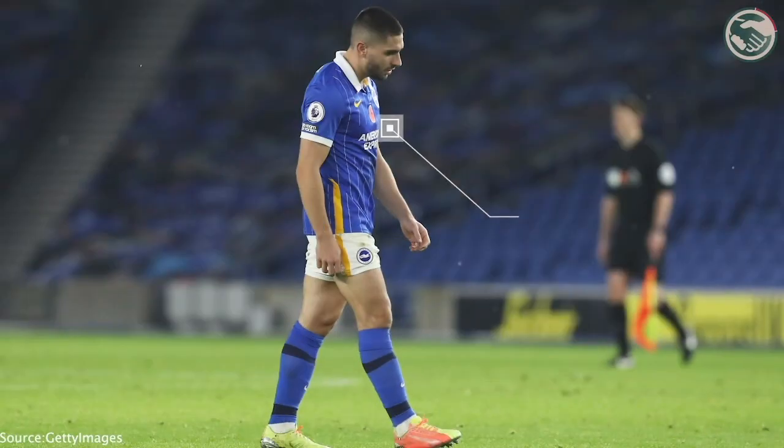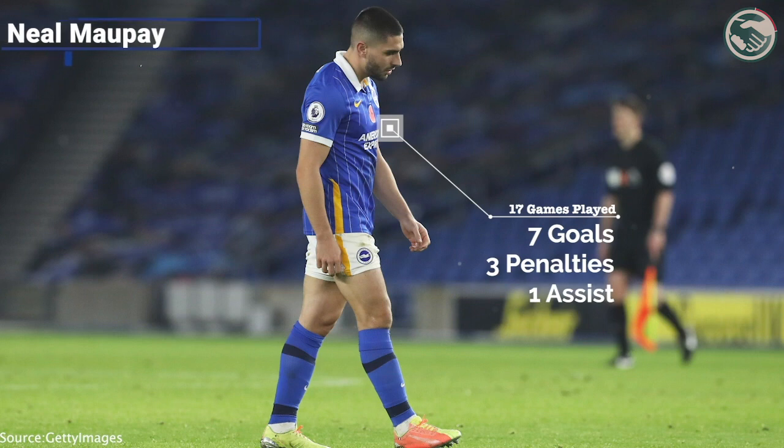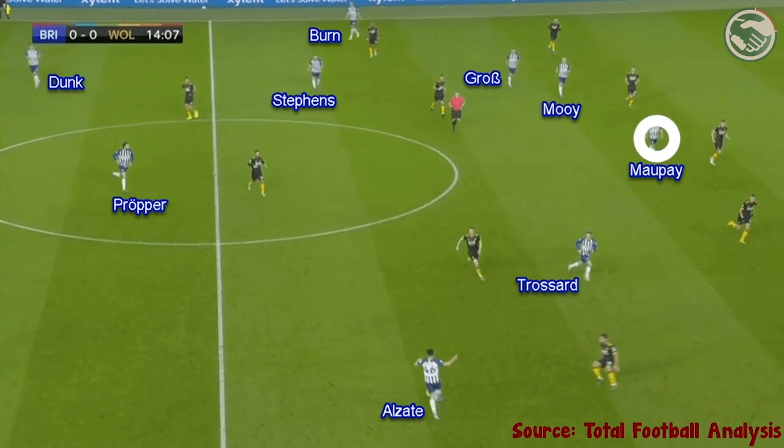Neal Maupay has started 17 games leading the line for Brighton this season, returning 7 goals, 3 of which from the penalty spot, and 1 assist. Maupay is mainly instructed to stay central to Brighton's attacks. This means the Frenchman will pin the opponent's back line most of the time, rather than dropping freely alongside the midfielders. The objective is to allow the wingers to tuck inside and play in between the lines.